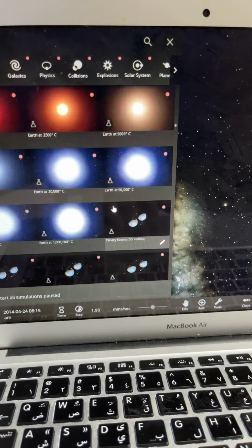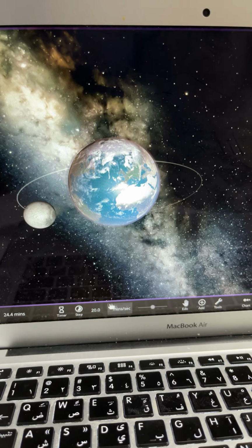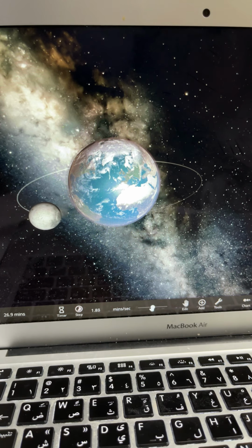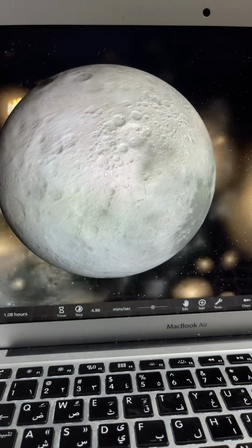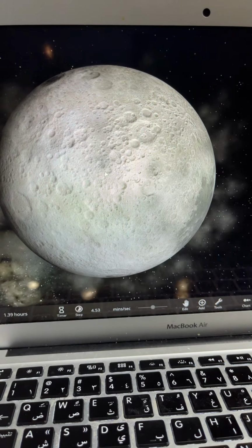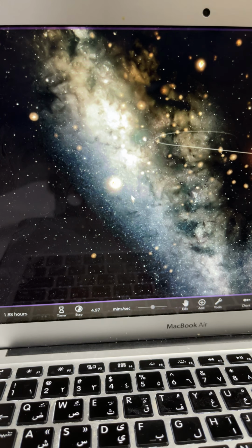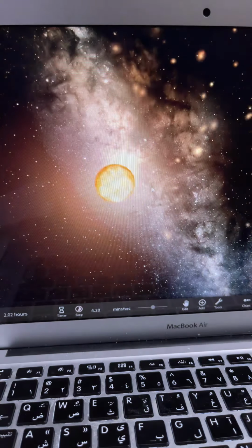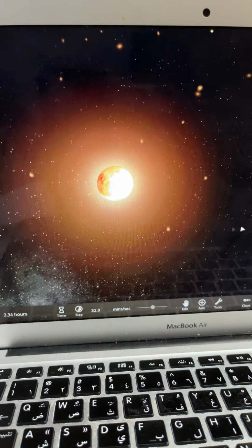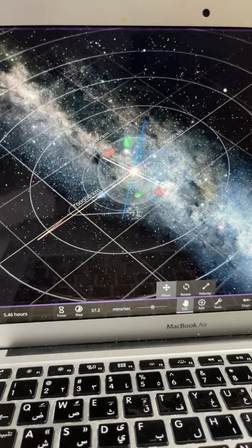Earth exploding and a really close moon. This is not a rock, it's a spherical object. Might be a planet. A big spherical planet has been left from the explosion. Or is it?